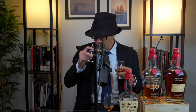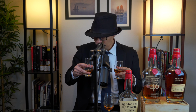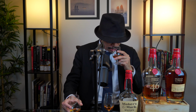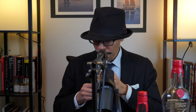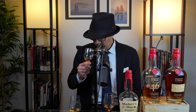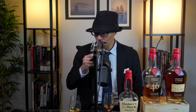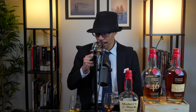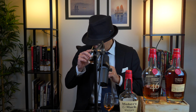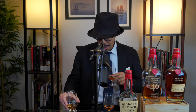And it smells a lot more like wood, really sharp. And the 46 is a lot sweeter. Smells like berried fruits. I had said initially, in that initial review, that this one is a lot more intense than the standard Maker's Mark, but now that I'm having them side by side, I feel like I'm going to have to take that back.